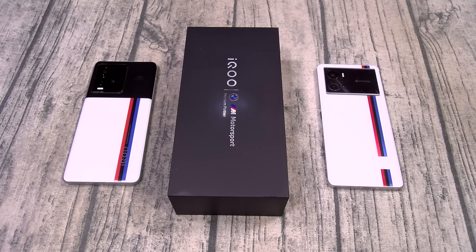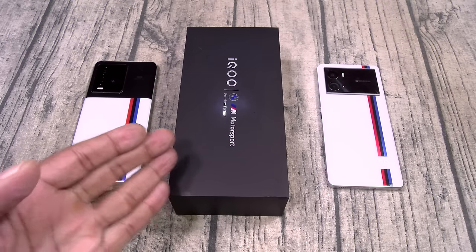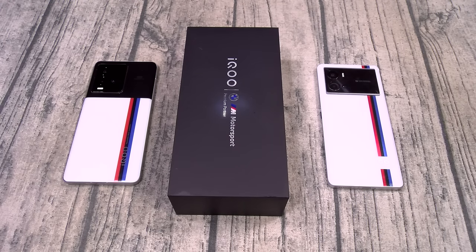Next, the display. Now with the regular version, the resolution is 1260 by 2800. With the pro version, it's 1440 by 3200. So you're getting a better display. Next, the battery life, 5,000 milliamps on the regular version, 5,100 milliamps on the pro version. So basically the same battery life, but here's the biggest difference, wireless charge. With the regular version, no wireless charge. With the pro version, you're getting 50 watt wireless charge and 10 watt reverse wireless charge.